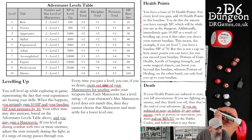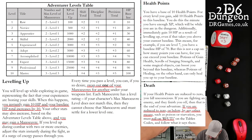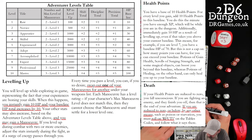But the plus 3, plus 3, plus 2. Ooh, we get a discipline point as well? We do. +3, +3, +2. Okay. Not that I know what I'm doing there, but here we are. +3. So we now have +3 shift.